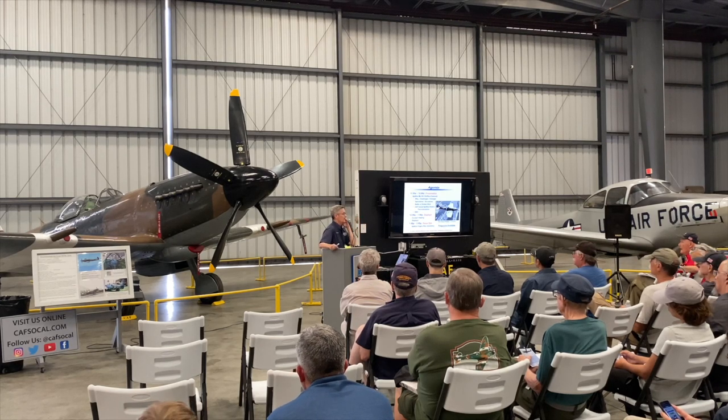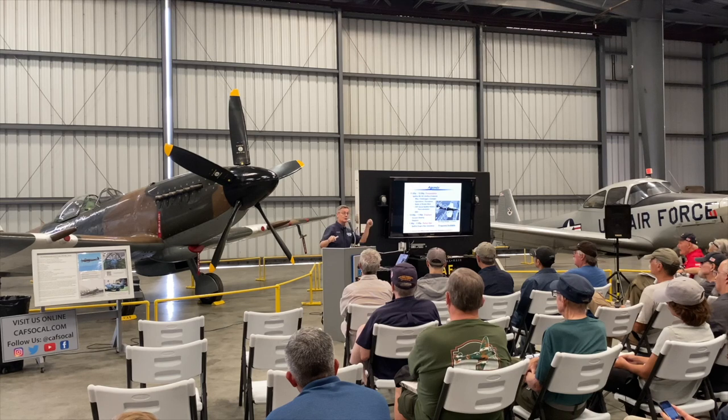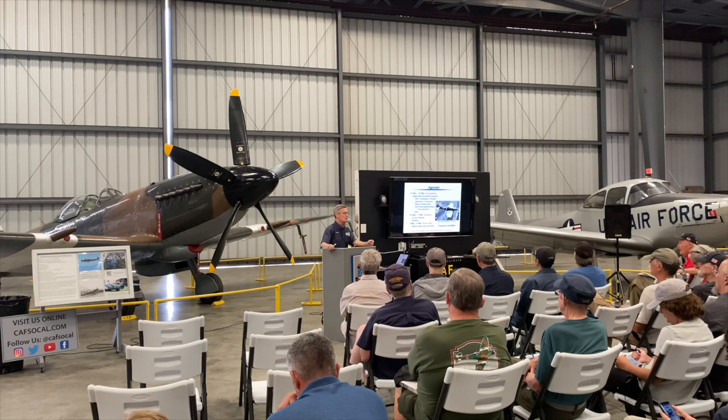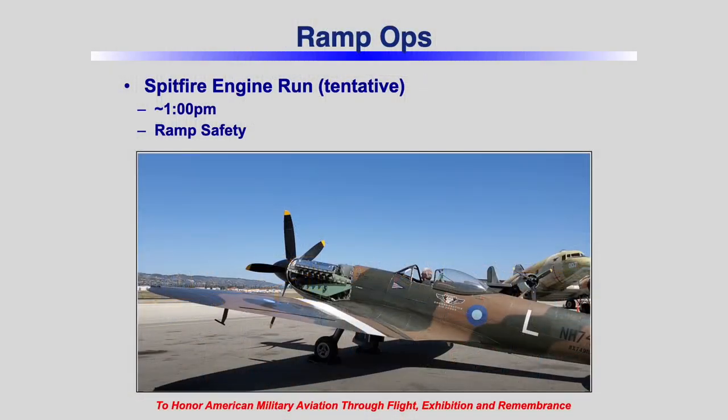So about noon, when we're done here, we're going to open up the hangar doors to get a little better light. For those who want, go behind the left wing and look into the cockpit of our Mark 14. I've already highlighted the other displays. Take your time, go see all our other airplanes and our artifacts back here. Maybe somewhere in the 12:30 to 1 o'clock range, we will have towed the Spitfire out. Assuming the weather still cooperates, Rob is going to do an engine run for us, which might be pretty cool. That is tentative, but we'll have to make sure that ramp space, operational and maintenance requirements, and the weather all give us a go.